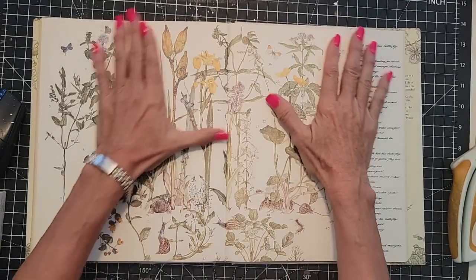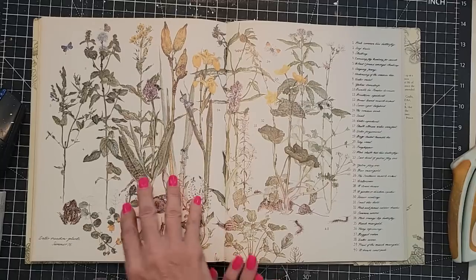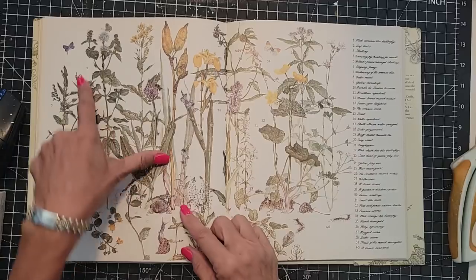Look at this pretty page. Isn't that beautiful? Oh, I just would want to frame that and put it on the wall. It's so pretty. I'm looking at it, and it tells you what everything is. Oh, how nice is that? Okay, let's see what this is.